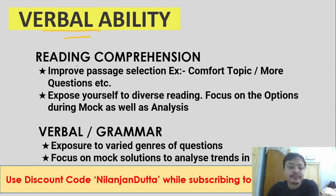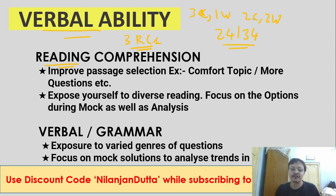In VARC, the major component is reading comprehension, with approximately 24 out of the 34 questions in this section coming from RCs. So practice maybe 3 RCs on a daily basis from now until CAT. But when you're solving an RC, do not just focus on whether you're getting 3 questions correct and 1 wrong, or 2 correct and 2 wrong. That is not supposed to be the focal point. The focal point is understanding where you're going wrong, which is why you should focus on the options during the mocks as well as the analysis.